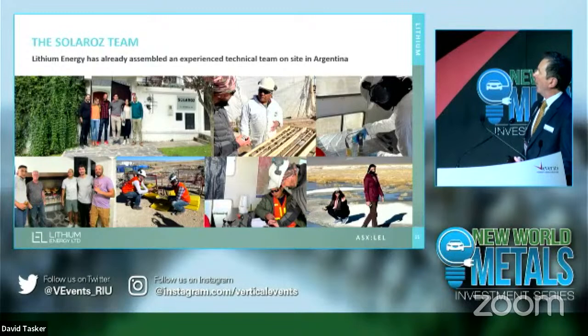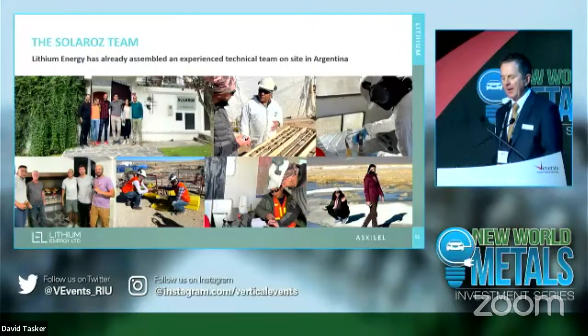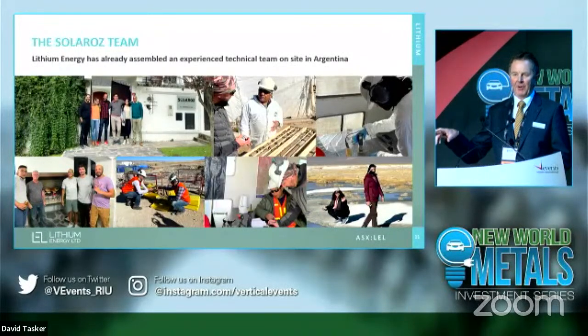One of the key things we're having to do to advance the project quickly is build up the team. We've got a team of over 20 staff that we've built up over the last year, mostly locals from the state of Jujuy who have previously worked in the lithium industry. We're very pleased to have recently appointed a new general manager there, Señor Raúl de Lena, who used to be the operations manager for Lithium Americas' joint venture company, Minera Exar, at the Olaroz Salar.